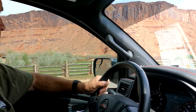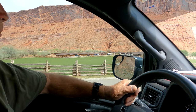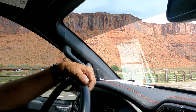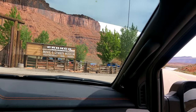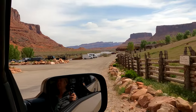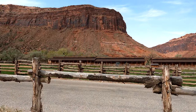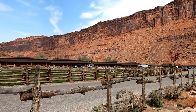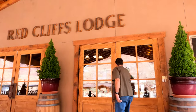This area over here is called Red Cliffs Ranch. Look at it. It's right on the Colorado River. Oh, we're gonna drive in. Ooh, I bet this restaurant's pretty nice. Sure, we're getting here. So here is this little ranch villa just outside of Moab, just outside of Arches National Park, and very close to Canyonlands.